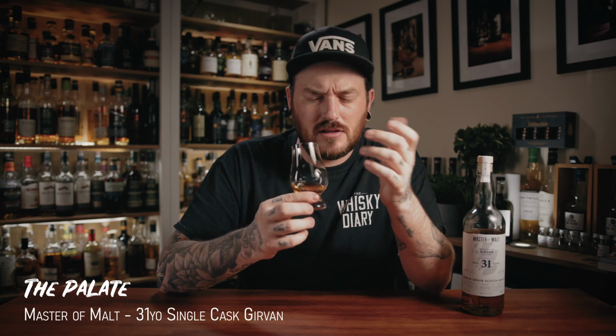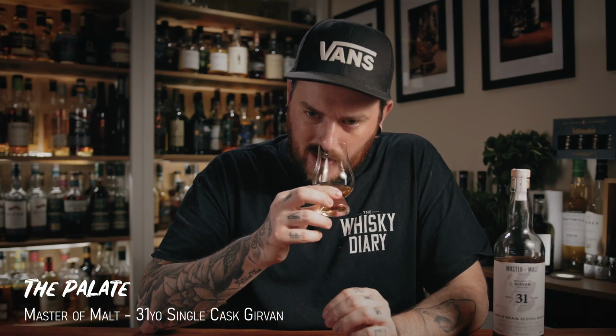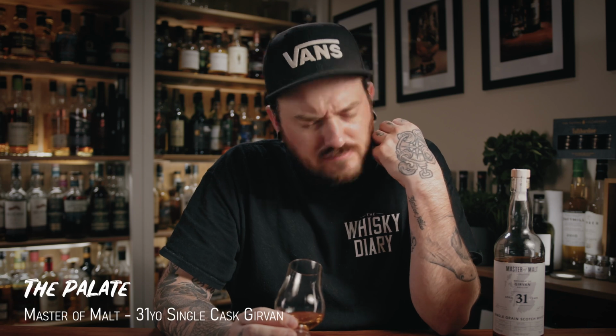Onto the palate. Texture-wise, really thick and creamy. First thing I get is a really nice peanut brittle, a peanut caramel. If you've ever had it, it's like a sheet of caramel with peanuts in it. Absolutely lovely. Bit of a praline note going on. Subtle chocolatiness. Just loads of oak, really good sweet wood notes. It's almost like an orange liqueur note going on as well. I wouldn't say it's orangey, but it's got that nice, really sweet, slightly bitter, and a little bit of a tannic thing going on right on the tail end. Overall, just a really juicy, sweet palate.